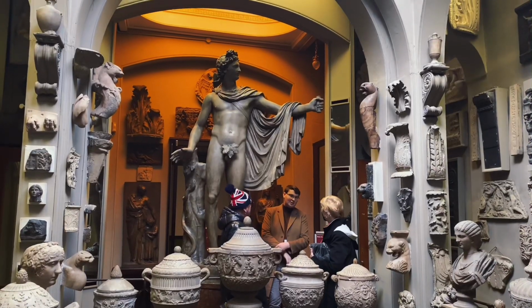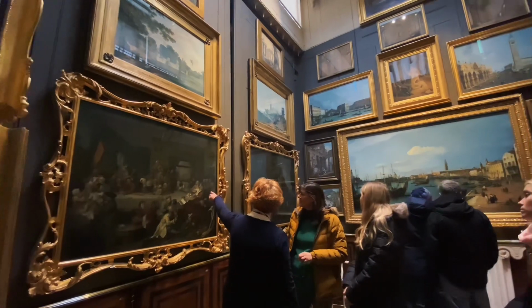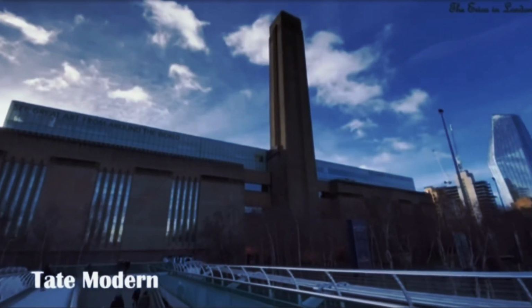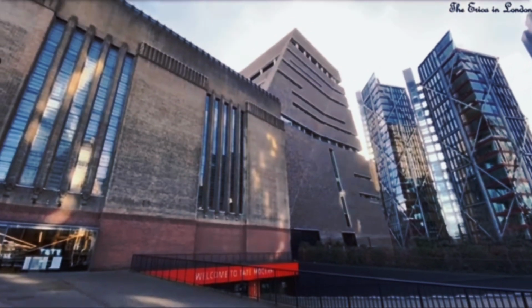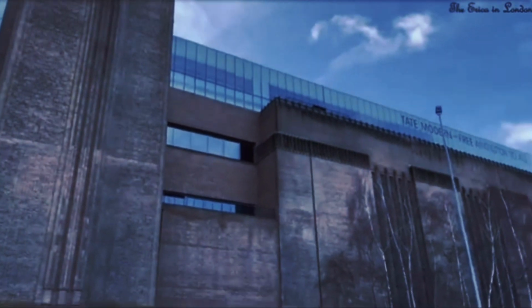He gave his house and all the collections to the nation when he died, under the condition that the layout remains unchanged and that it's open to the public. Number 7. Tate Modern. If you are into contemporary art, nowhere is better than Tate Modern. The building itself is also a masterpiece, transformed from an abandoned power station.